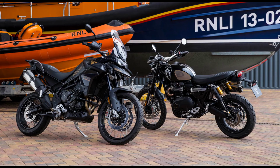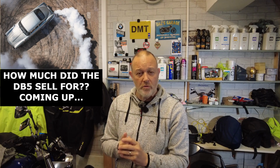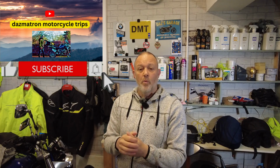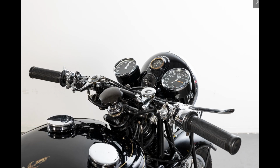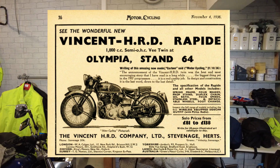So both Bond bikes went for £60,000 in total, so a nice little amount towards the Royal National Lifeboat Institute and a nice little acquisition for the purchasers there on the app. As promised, I'm going to show you that other bike that sold whilst I was sat there in the crowd. This went for a lot of money. It's a 1936 Vincent, which appeared in the 1936 Olympia show.